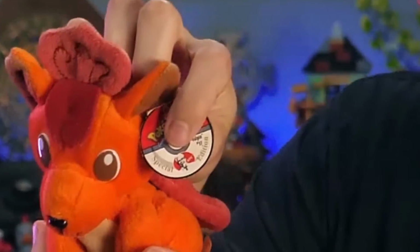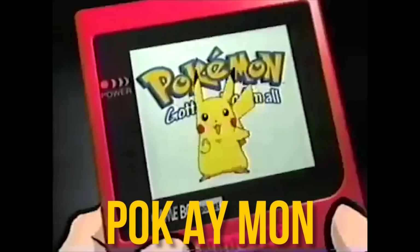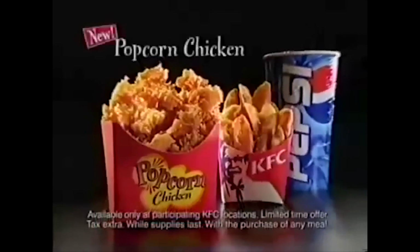I mean, it makes sense that they would make Pokemon plushes. This one's from KFC! And there's bound to have been a KFC commercial for these.